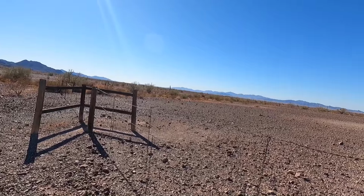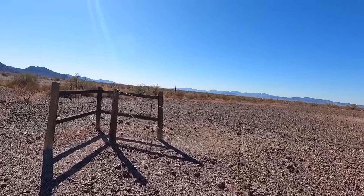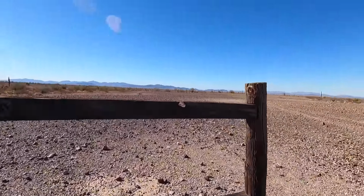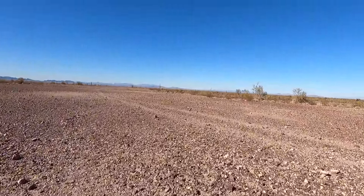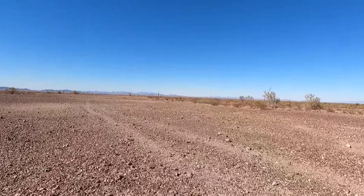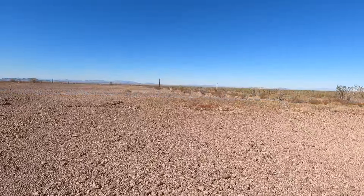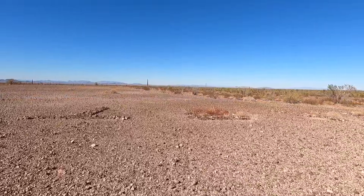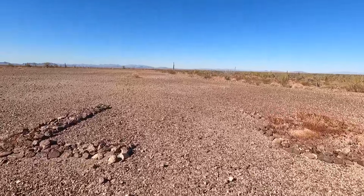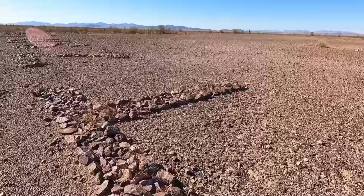Let's go for a little walk. They got them protected, fenced, which is good. This is Four Wheel Central out here. Tens of thousands camp along Plomosa Road. Here they are. They're extremely well made. Look at the vegetation growing on them. They've been here for a lot of decades.